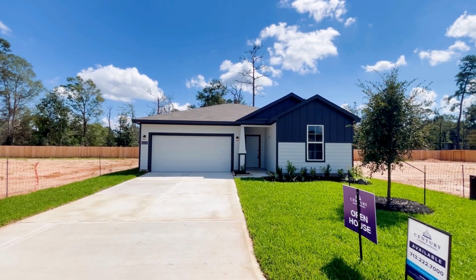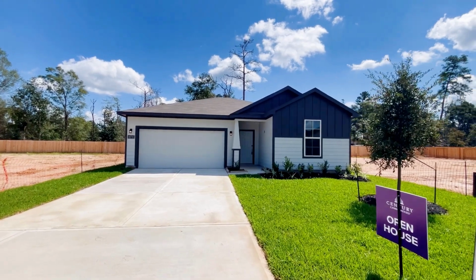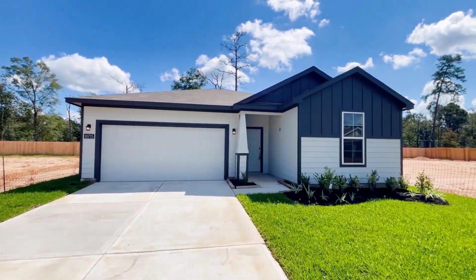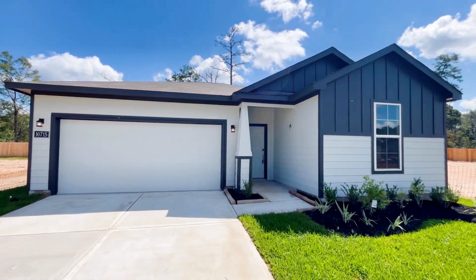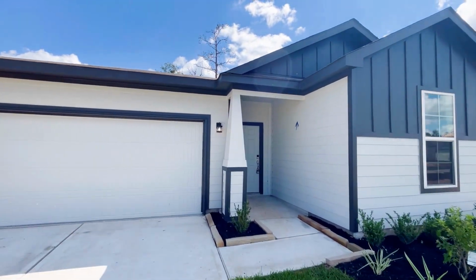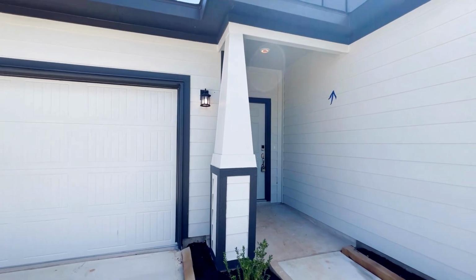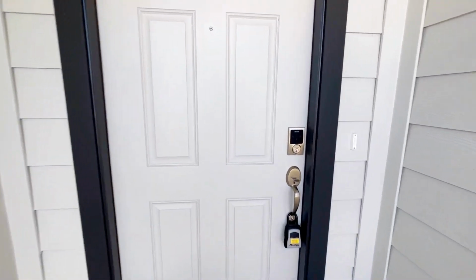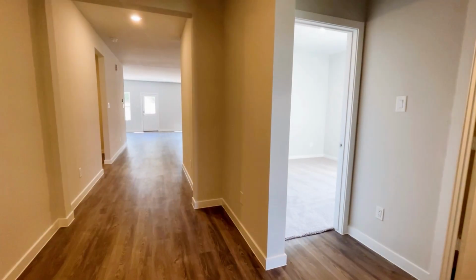All right, guys, so here we are. This one is the Buchanan plan. The reason I want to show you this is a finished home that is not staged. I always show you homes that are model homes that are staged, have upgrades, look really nice. I want you to get an idea of what one of these houses looks like if you were to buy it and literally walk in. This is what it's going to look like until you put your furniture in it, right?